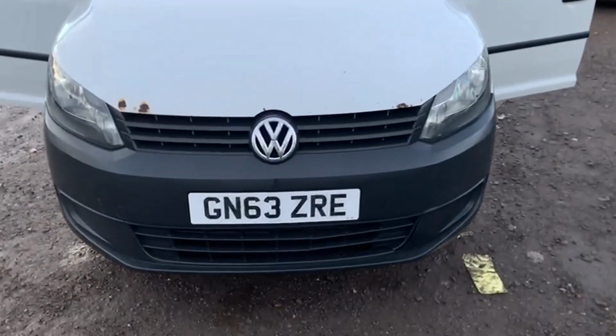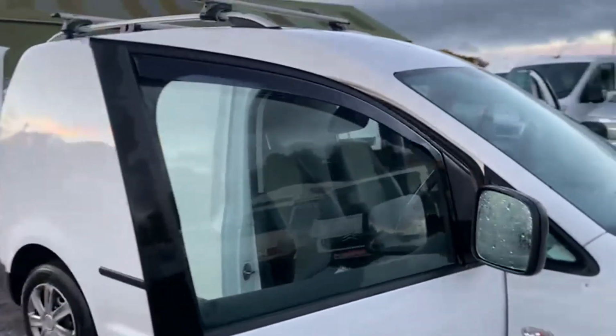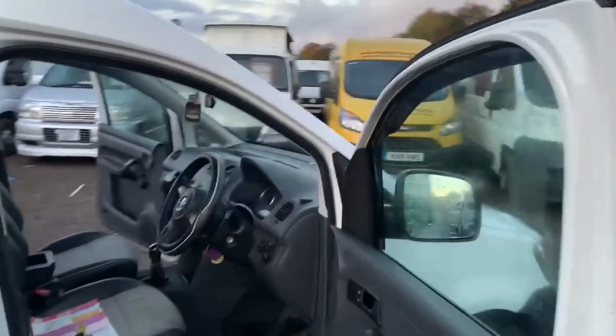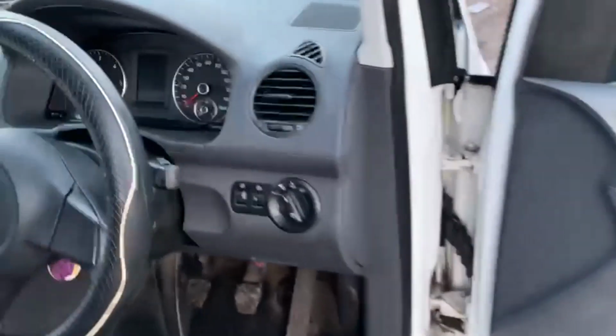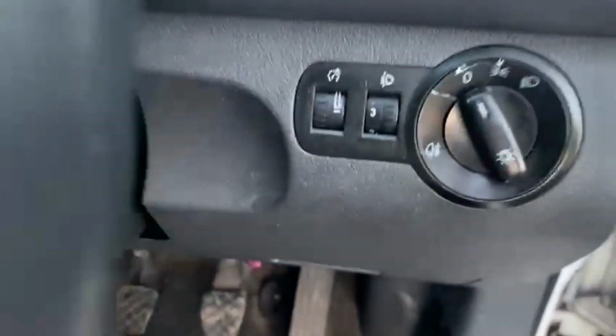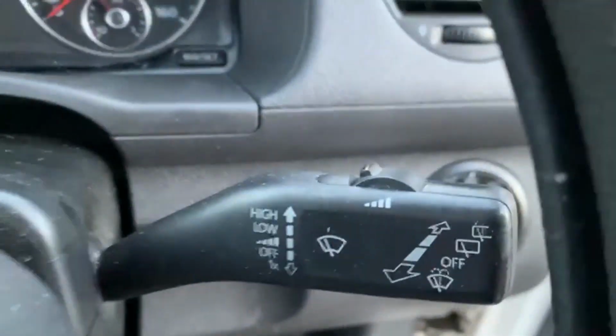Model: 63-plate Volkswagen Caddy C20 1.6 TDI 102 PS BlueMotion Tech. Startline, noisy gearbox, needs repairing. Body: white panel van. Mileage: 301,491. MOT: the 24th of November 2024.